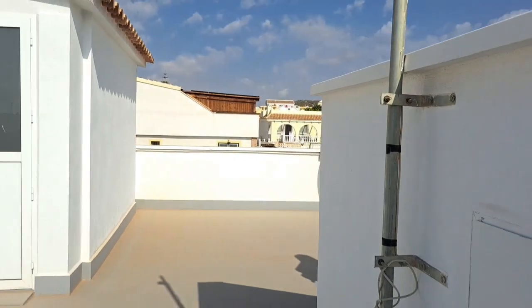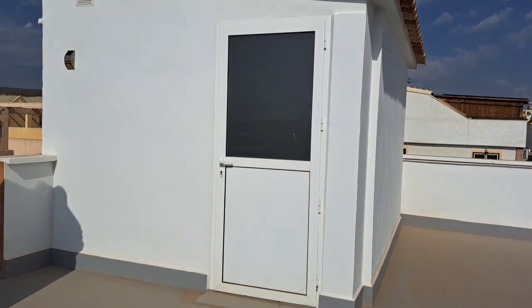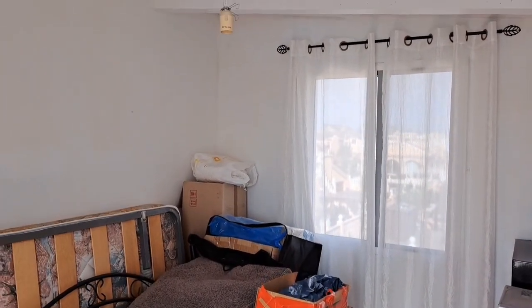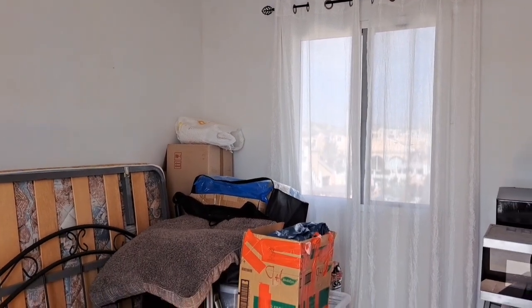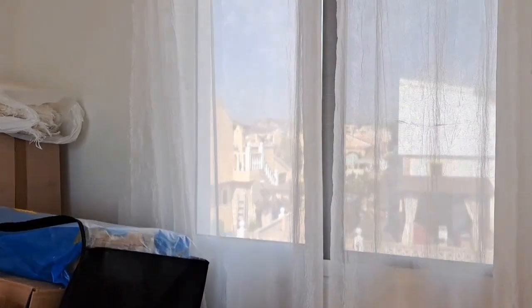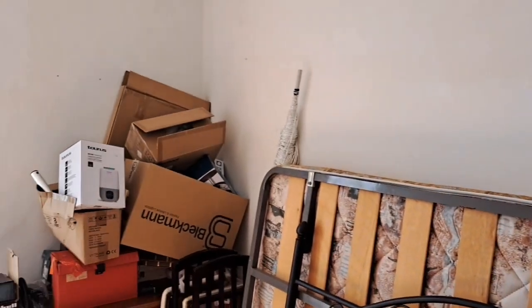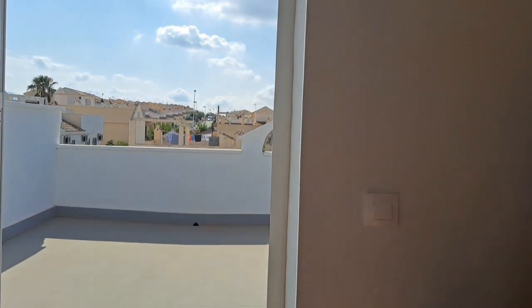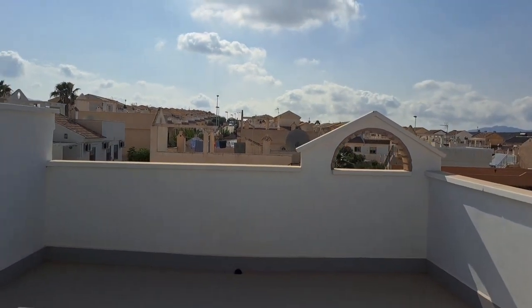Just in here is some storage, just under the eaves there. And you have got another storage unit here. This could be doubled up or extended and turned into a small bedroom for a guest if you want it. You've got your window there, electricity, lighting and plug sockets. You just haven't got a bathroom up here, but I don't think it would take much to put a little shower unit up here. So it's quite a nice rooftop solarium.